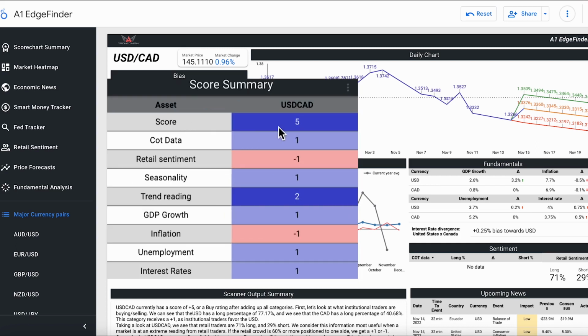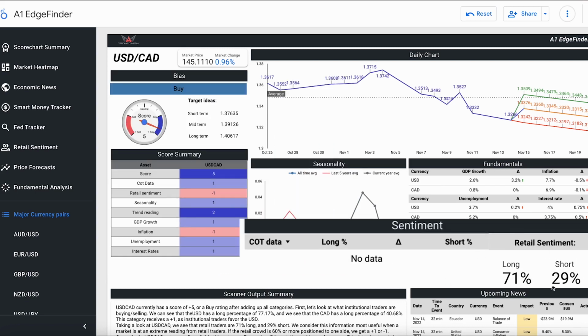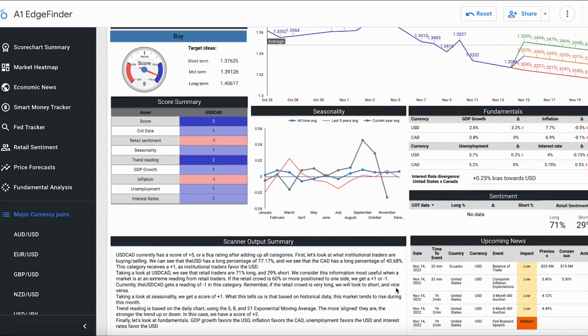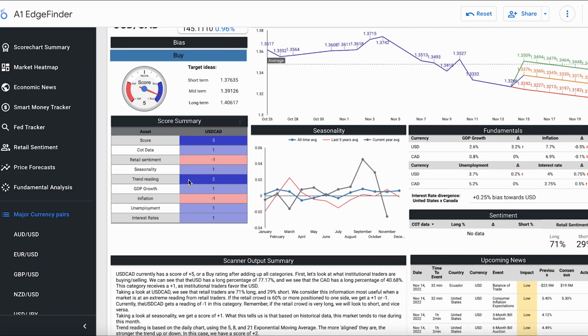As I mentioned, score of +5, we'll just skip down to retail sentiment, which has a score of -1, and we can see that retail traders are overall 71% long and 29% short on the pair. And of course, as always, if you have a question about why we score anything the way we do, the scanner output summary here is a written summary of exactly that. So feel free to pause the video and read up on this if you want an explanation on why these things are scored the way we do. But I'm going to keep on moving on.